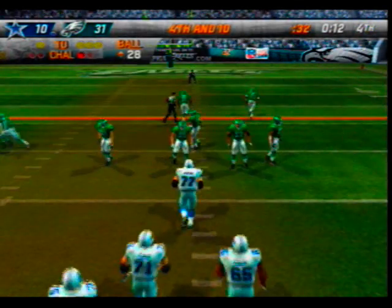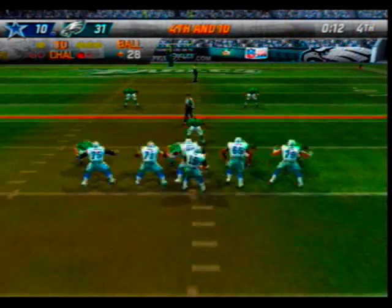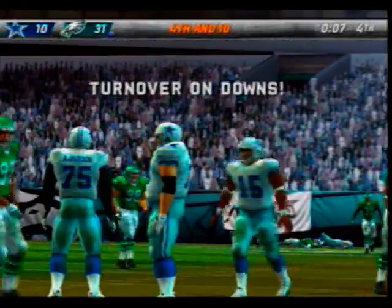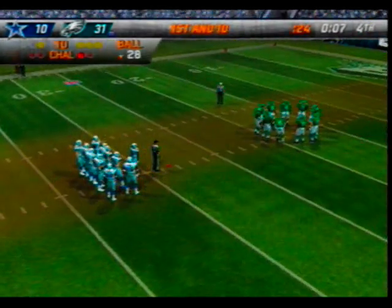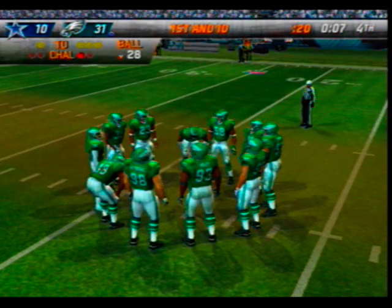Dropping back. Under pressure. Fires this one deep. Incomplete. And they can't convert on fourth down. John, I'd say the game is over right now. Yeah, this game has been a lopsided affair. That play summed up their problems throughout the last three quarters.